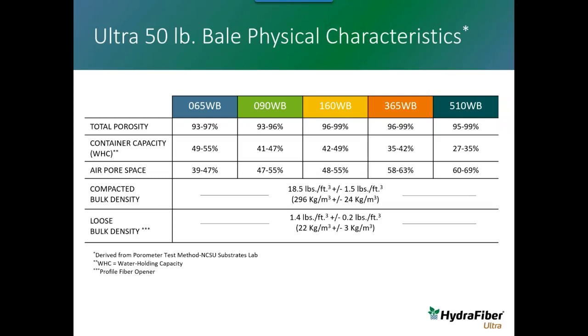Our most popular grind is the 160. It has the best balance of water to airspace of the 5 grades, and it's what most growers who are moving from a peat perlite mix to a peat HydraFiber mix tend to go with, at least initially. Whereas many of our customers in California like the 065 grind because they tend to be in more arid, dry environments, and so they want to maximize their water retention.